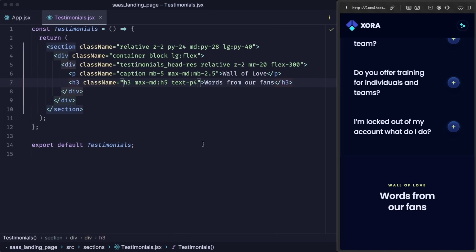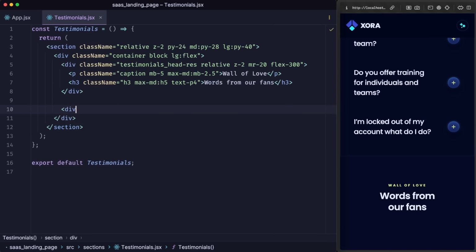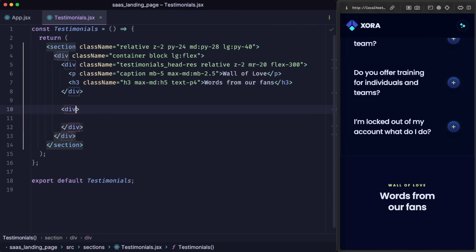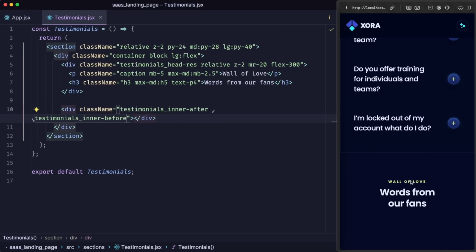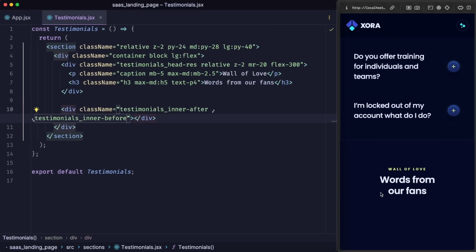Right below it, we can start creating the container for our testimonials. So let's create a div that'll have a class name equal to testimonials_inner-after, as well as testimonials_inner-before. We really want to make sure that our testimonial section looks interesting. On the left side, there's going to be some empty space, and on the right side, we'll be able to look at all of those testimonials.